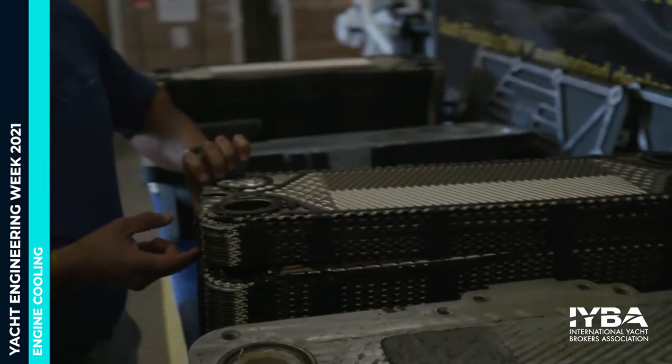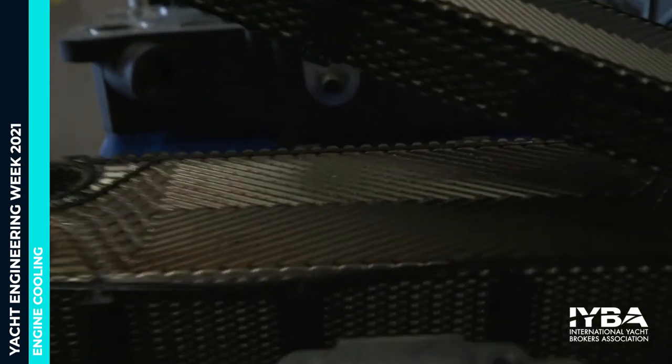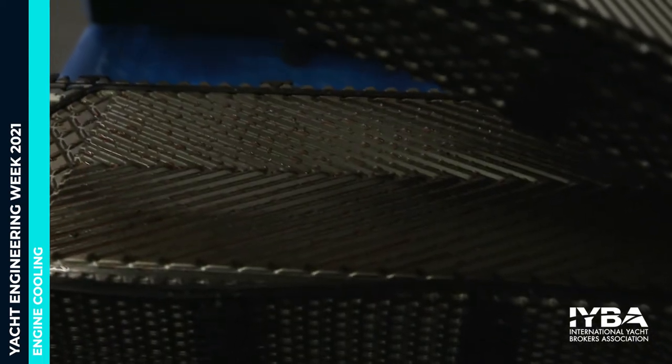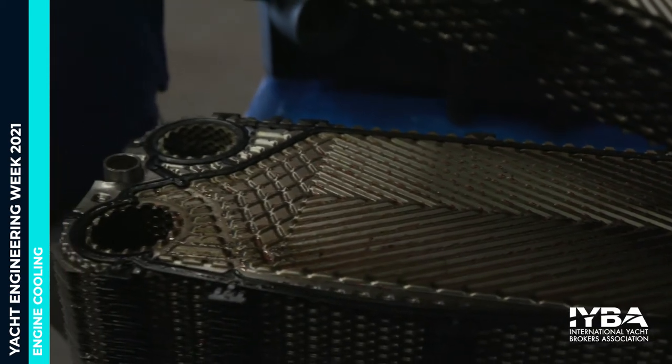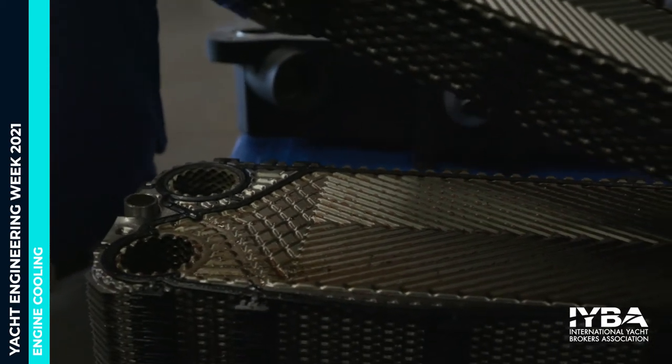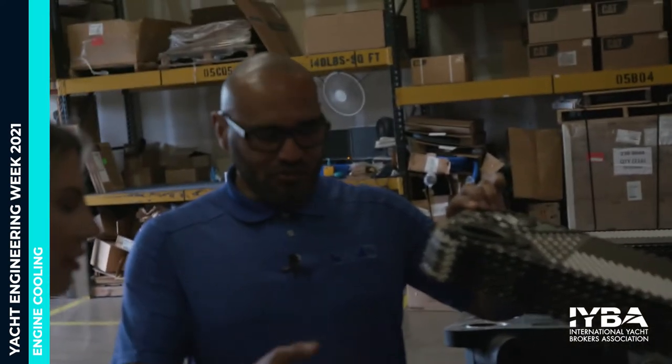And then if you get into the stack a little bit, you can kind of see how dirty it can get. Oh, so what is all that? It's just growth. There are microorganisms in the seawater. I think we talked about that last time. But those microorganisms will go find a nice warm home, and when the engine's not running, they'll just plant themselves and start to grow.